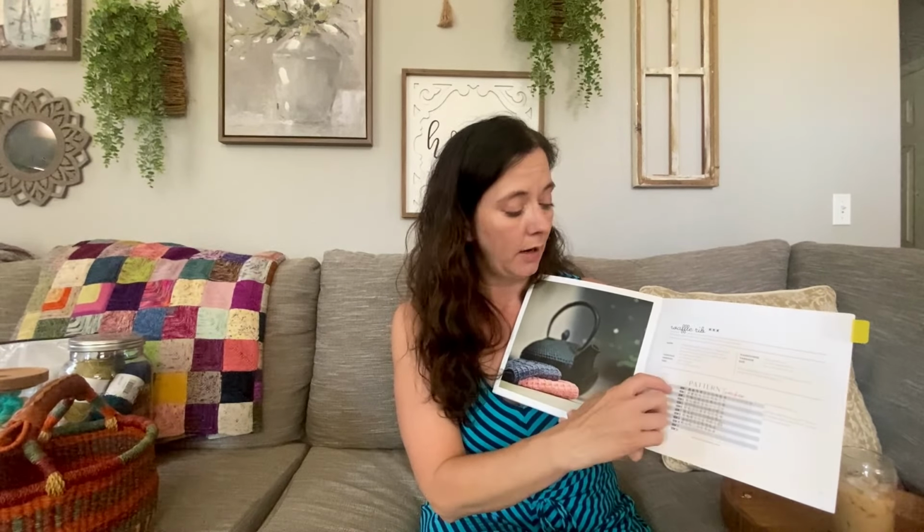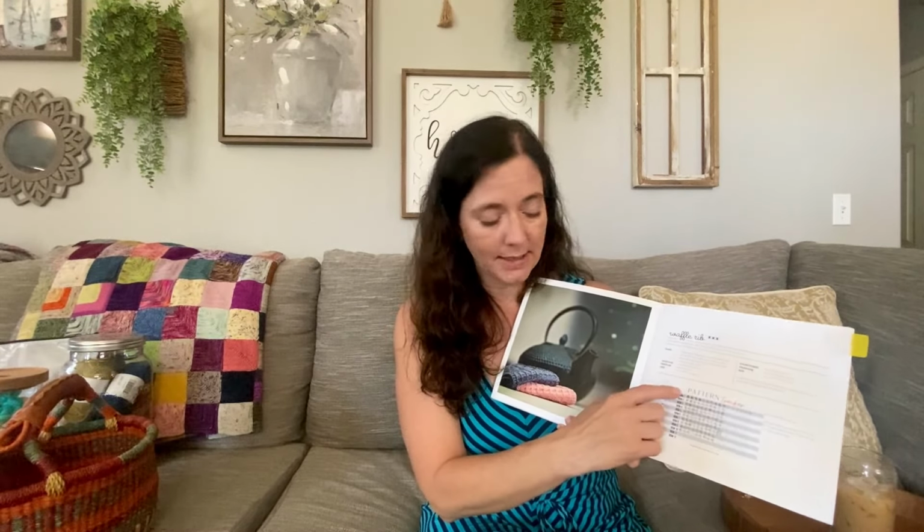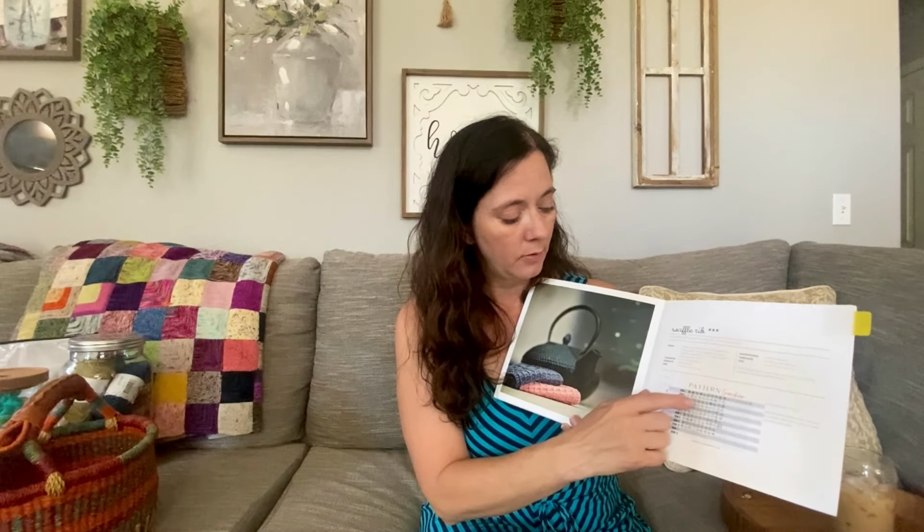And what I did there is, I did one decrease row and then 6 knit rows, one decrease and then 6 knit rows. So I just knew that my row 1 here was my decrease round, and I wrote on there decrease, and then I would knit 6 rows.